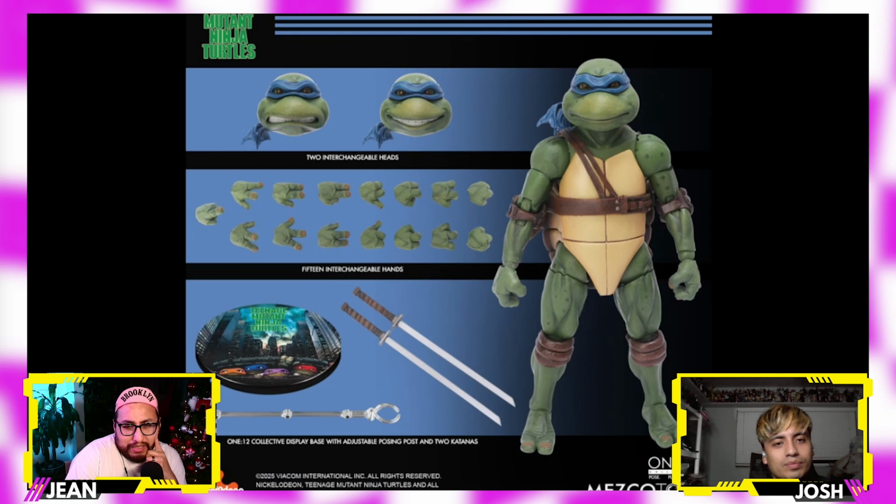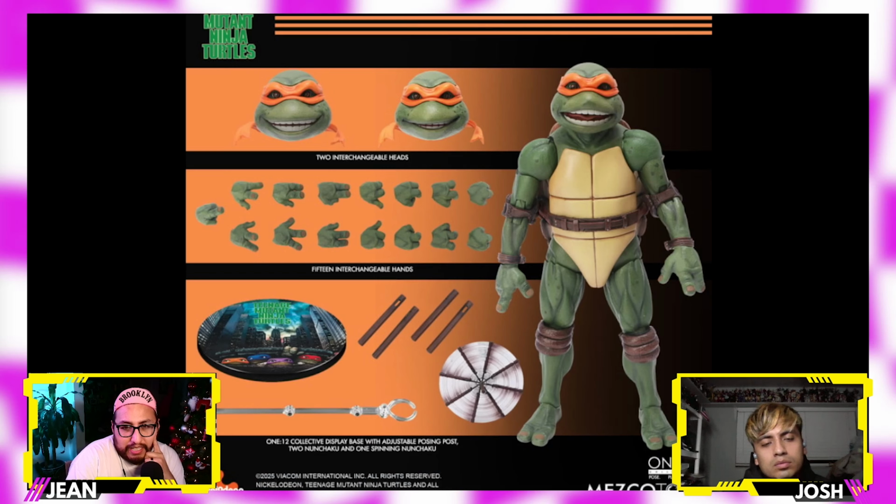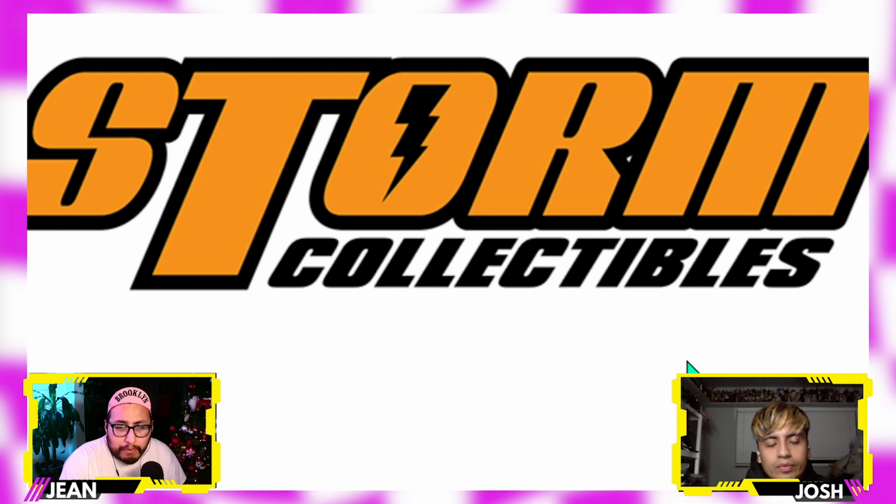There's everything you're getting with the turtles: head sculpts, weapons, hands, all sorts of fun hands there. A cool spinning psi effect, that's fun for Raph. And too much teeth. I'll say it, too much teeth. You get the spinning nunchuck as well. A fellow chucker. All right, let's jump over to Storm Collectibles.